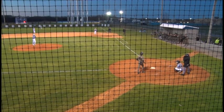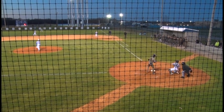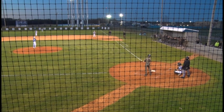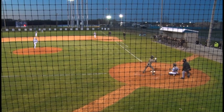Done a great job for the Tigers on the hill. Minus a few infield errors, the Tigers have played a pretty solid game today. And Hunt has done a really good job pitching. Riley Martin, the 3rd baseman for the Owls. Count 1-1 now.